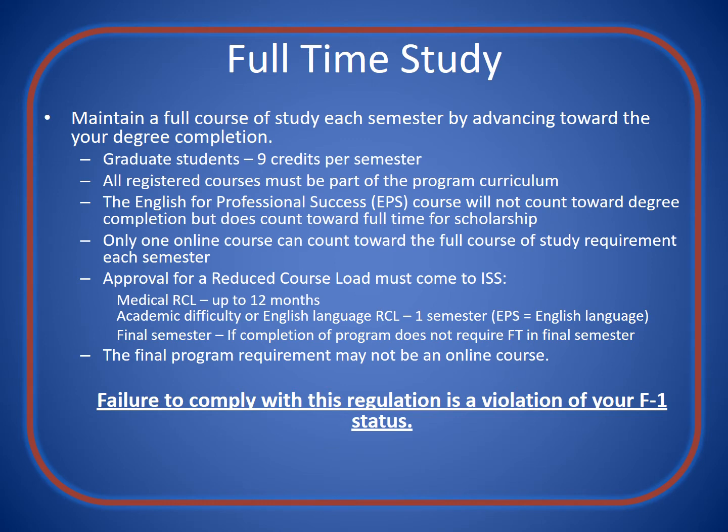Final semester. If completion of program does not require full-time study in the final semester, this may be approved. Final program requirement may not be an online course. Failure to comply with these regulations is a violation of your F1 status.